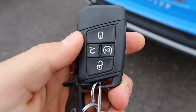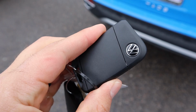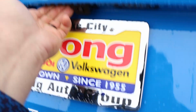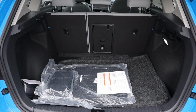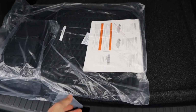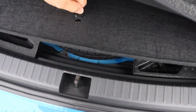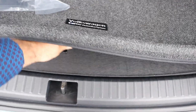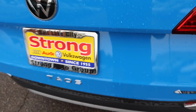Now, taking a look at the key fob, we have our lock and unlock function, remote start. We also have the opening for the hatch and the Volkswagen logo on the back. And popping into the hatch, this isn't a huge crossover, but it has a decent amount of cargo space in the rear. You guys can see all the floor covering and everything that comes with it. And if we actually move this back, you can see underneath we do have a spare tire with the Taos as well. Also, we have a light there on the side, but when you're all done, they give you a nice handle so you can just throw it down.